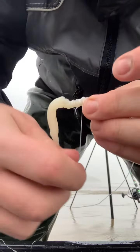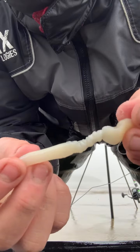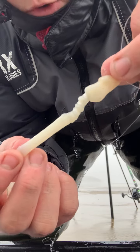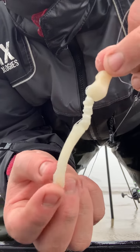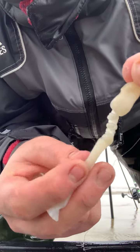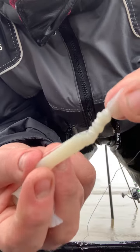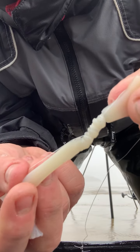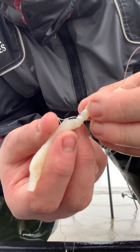Yeah, I'm going to put a fair bit on like that. So that's pretty much it, guys. Just pretty much like a worm, really. It just sticks out like that, and then cast it out like that, or snip the tail end off sometimes. As you can see, the hook is fairly in the middle.